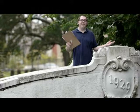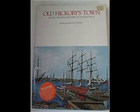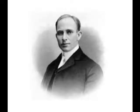I was inspired as a child reading about Henry Klutho's role in Jacksonville's development in Old Hickory's Town, a book by James Robertson Ward. We sometimes don't see the origins of something amazing in our lives. I couldn't have believed, as a child, what I would one day accomplish in helping to tell Jacksonville stories in a digital format. I wanted to be an architect. I ended up working in finance instead.